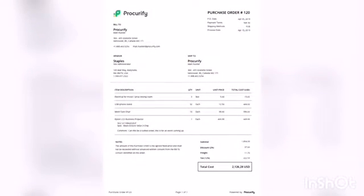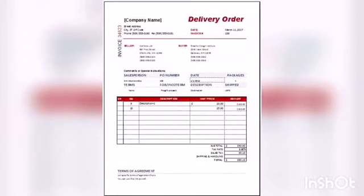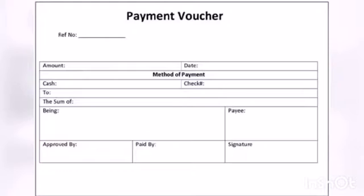This is an example for purchase order, invoice, delivery order, and payment voucher.